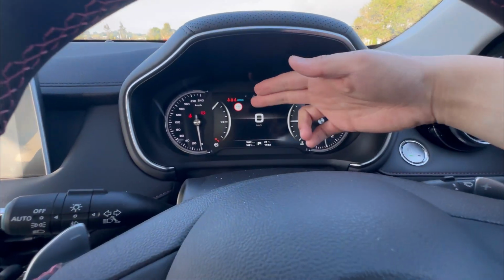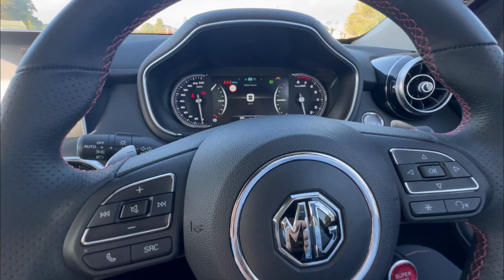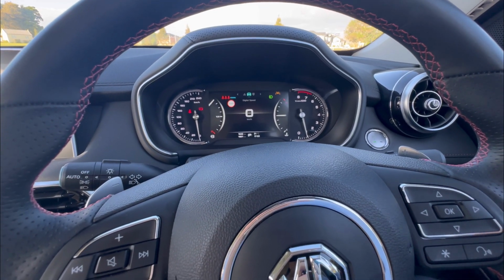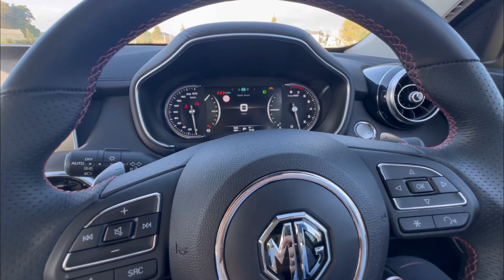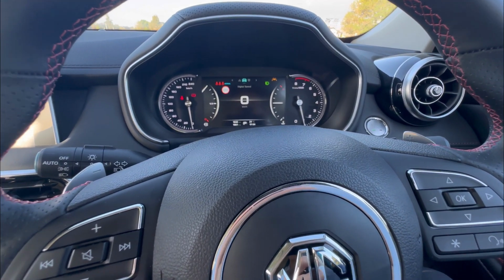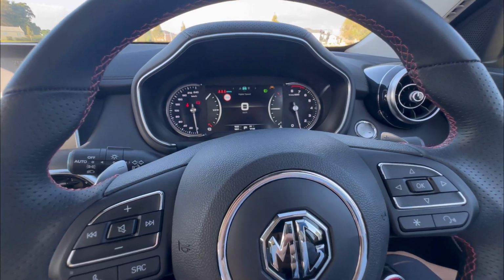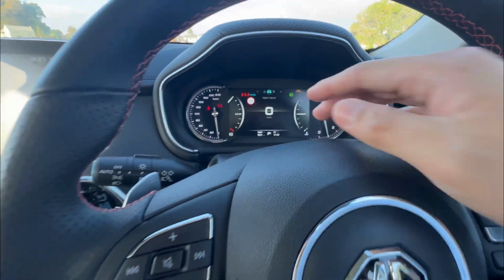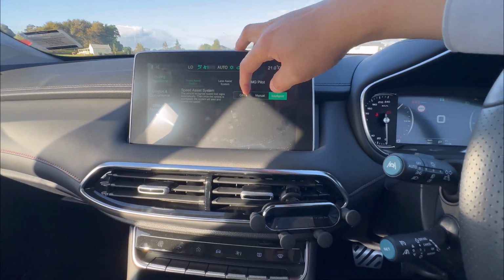But some people may not like it, because in most countries, or let's say in New Zealand, you do get some sort of allowance. If your speed limit is 50, you may be able to drive up to 51, 52 without getting a ticket, something like that. So it might be the case that some people don't like it. But again, if you don't like it, you can just turn it off.